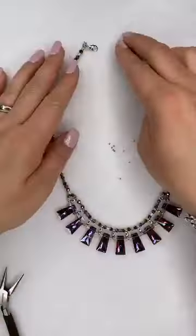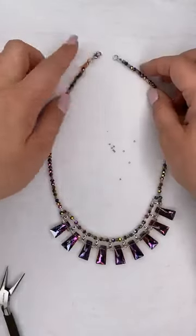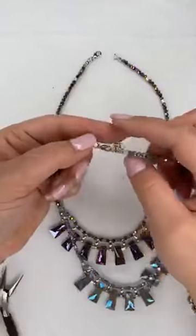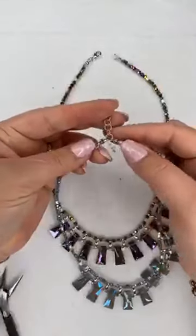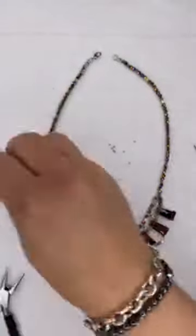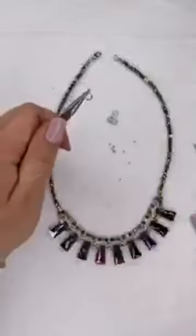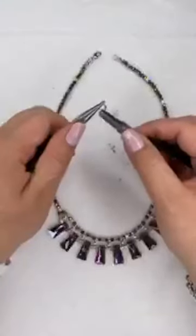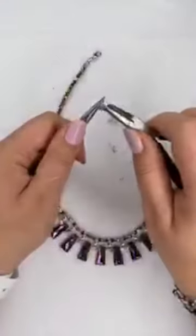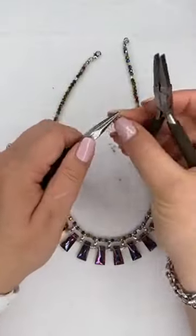Now, what you can do, you can make a little extender chain at the top, which I did just on this necklace, just added a few more links so I can wear it an inch shorter or an inch longer. And this is so easy to do. You're just gonna take a few jump rings. You're gonna open up a jump ring the same way as you did, and just keep building and adding it to the jump ring side, the opposite side to your clasp, to make a little chain.